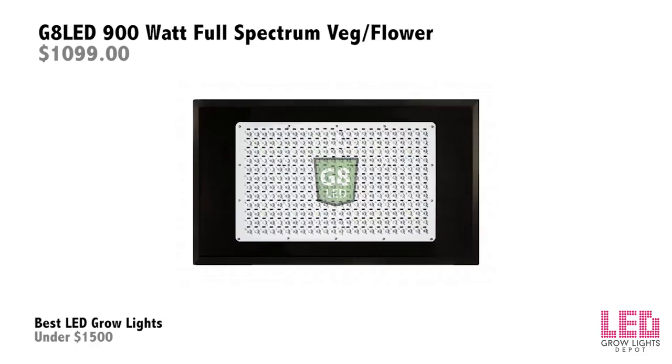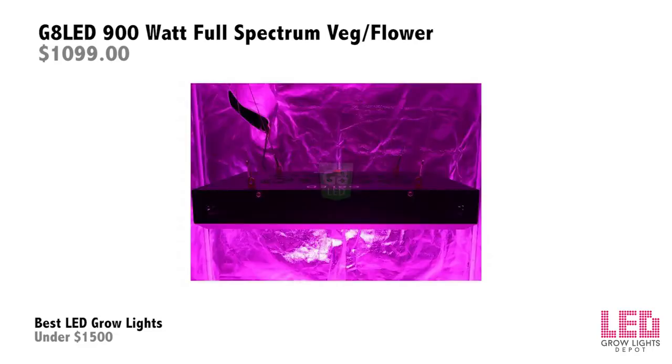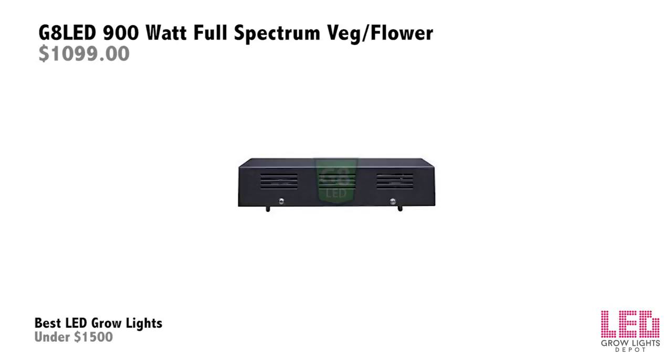The G8 900 is the largest fixture G8 LED makes and it will cover a 6 foot by 4 foot area while only consuming 540 watts. The light is designed to replace a more than 1000 watt HPS and penetrate up to 5 feet past the canopy. The G8 LED veg flower spectrum ranges from 380 nanometers to 780 nanometers and includes UV, IR, and 6000K white chips for an added boost. The spectrum is ideal for clones all the way to harvest.